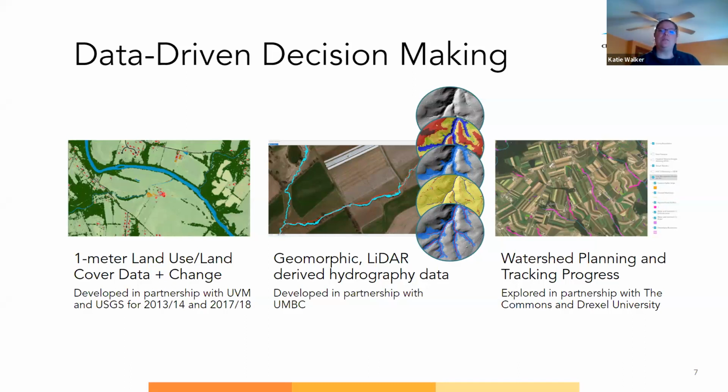So we currently partner with two groups, the Commons and Drexel University, where our team is really focused on trying to map and identify opportunities for where management practices can be put across the landscape. And then we're working in partnership with Drexel University to model the reductions that putting those opportunities in the ground could have, based off of some of their modeling efforts and coefficients that are backed by the Chesapeake Bay Program Office and are aligned with that federal regulatory perspective.